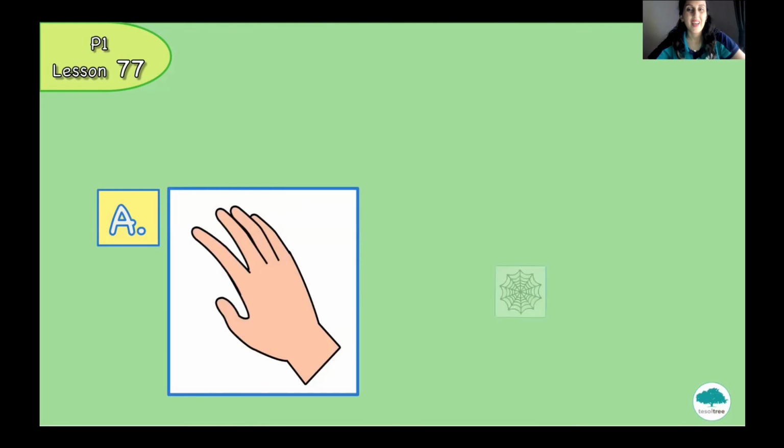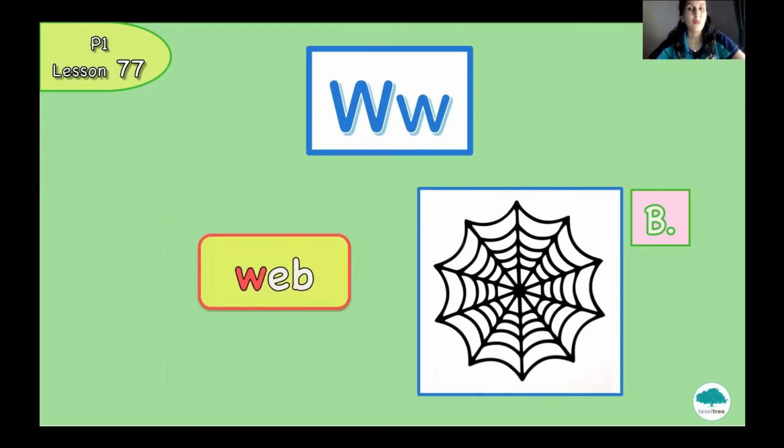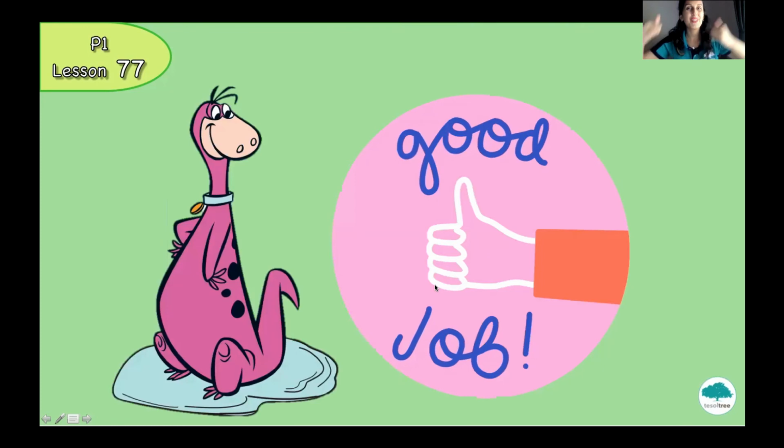Okay, fine. And now, what is it? Picture A? Do you know? Do you remember? Hand. Okay, good. And what about picture B? Web. Yes, web. And now I want you to decide between two pictures, A or B. So you have to find the picture with the beginning letter W. Is it hand? No, not picture A. So the correct answer is B, web. Very good. So you can see the beginning sound is W and letter W. Good job, P1.